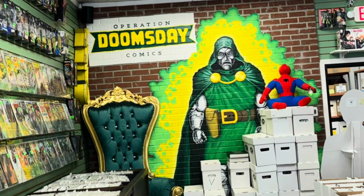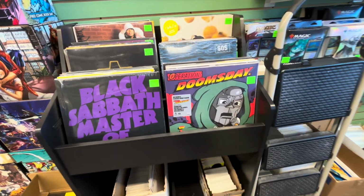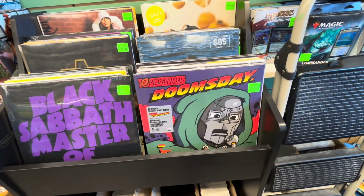So they're a new shop. I really like the aesthetics of it. I like that they look great and embrace this Operation Doomsday thing. I really like that this is their big thing, and it's not just the name of the store. If you guys aren't familiar, Operation Doomsday was an album by a rapper who called himself MF Doom. He is excellent. If you like hip hop, you should know about MF Doom.